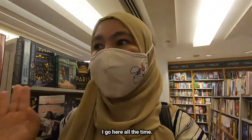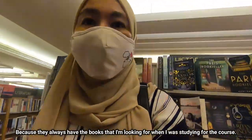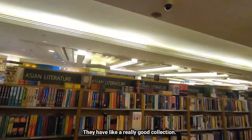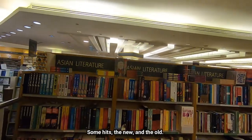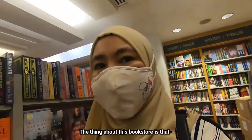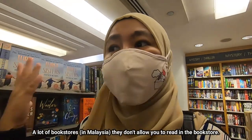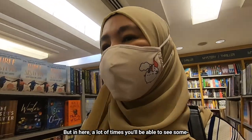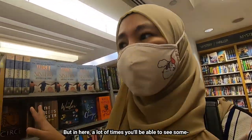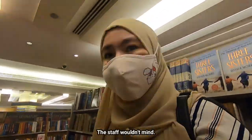When I was studying for grad school, I went here all the time, because they always have the books I'm looking for, that I'm studying for the course. Especially in Asian literature, they have a really good collection, some of the new and the old. A lot of bookstores in Malaysia don't allow you to read in the bookstore, but in here, a lot of the time you'll see some people just sit down in this corner and read, and the staff wouldn't mind.